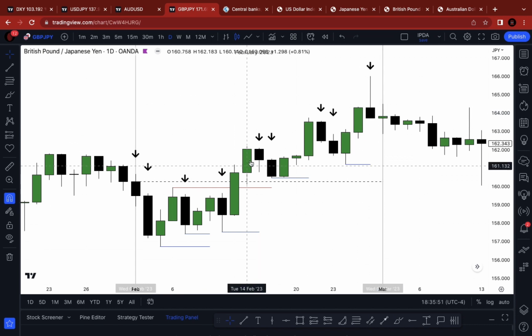So sometimes it might be 2 black candles or even 3 or even 4, because it's going to take a certain amount of time for the commercials to reposition themselves long. That's what's occurring in these down closed candles in a bullish month. The down closed candles are actually where the huge amount of buying is occurring. But because it looks black and it's going down, we don't think that way.